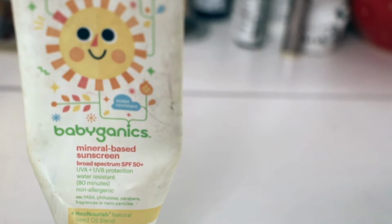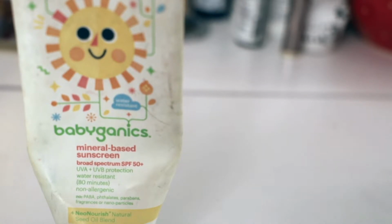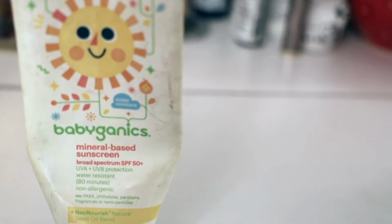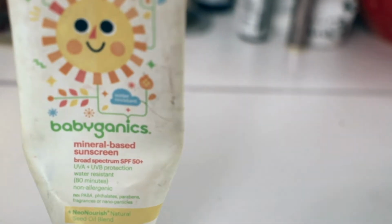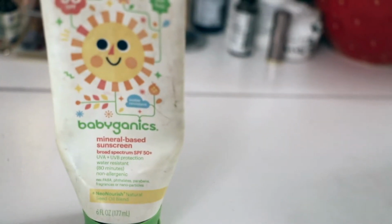And it's not just UVA protection, it's UVB protection as well. It's non-allergenic, and it's free of phthalates, parabens, fragrances, and nanoparticles. It also has NeoNourish Natural Seed Oil Blend. So this is a brand, again, that focuses a lot more on natural ingredients.